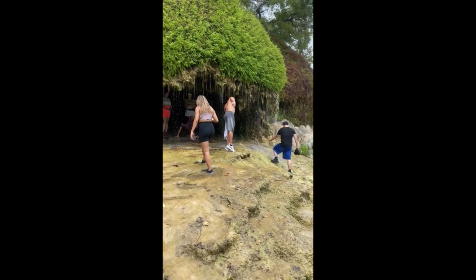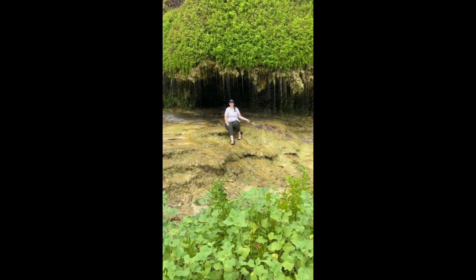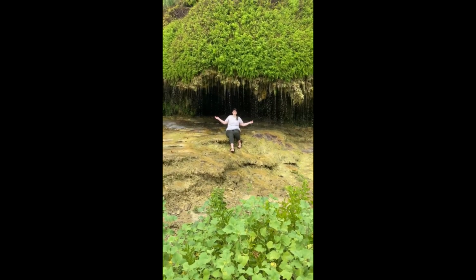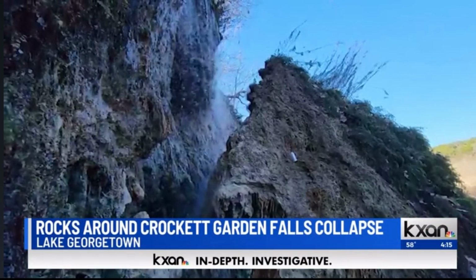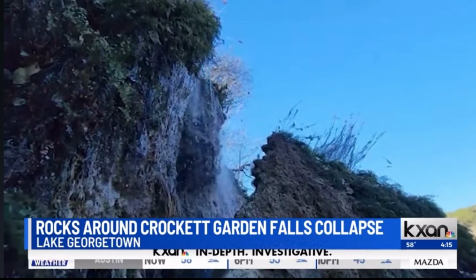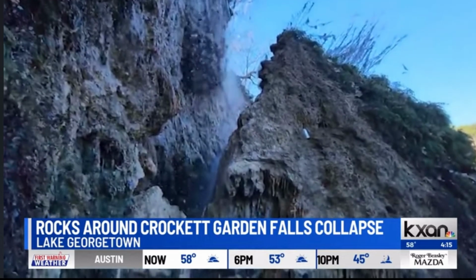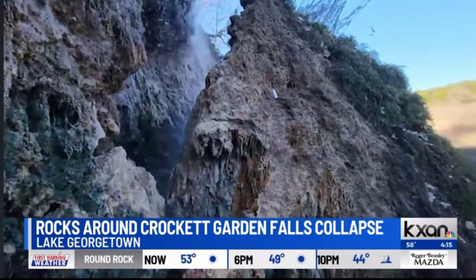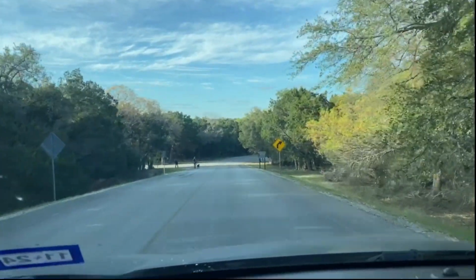If it's been a while since you've been to Crockett Garden Falls, you may remember it looking more like this. In the winter of 2022, the dome-shaped part of the falls actually broke off due to a severe freeze. A popular waterfall in our area has collapsed. A viewer sent in photos of the Crockett Garden Falls in Georgetown. Rocks around the waterfall collapsed, and the falls are located near Cedar Breaks Park on the edge of Lake Georgetown. Today I'm going back to see what the falls looks like now after the collapse.